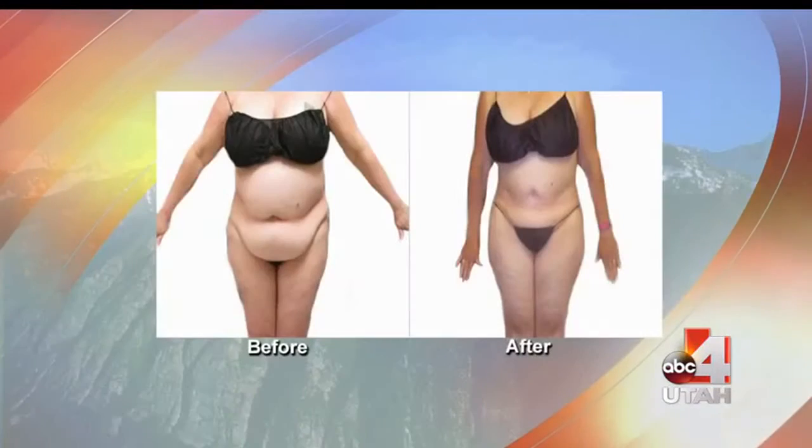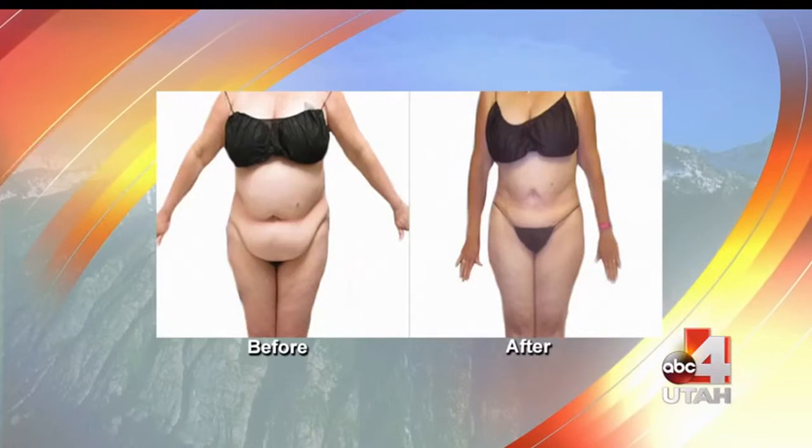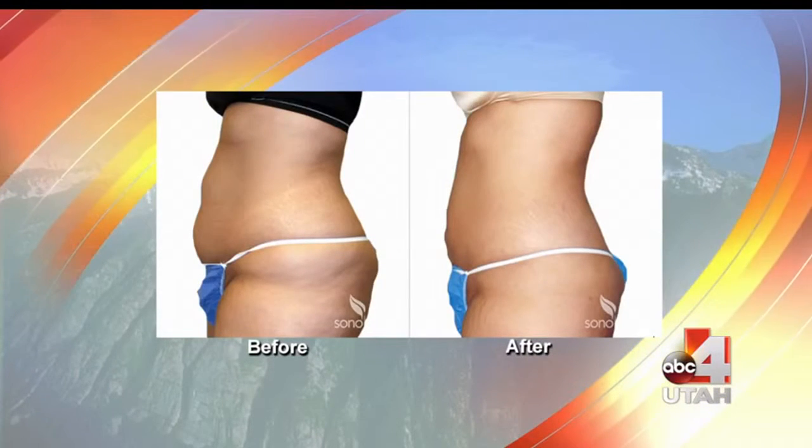Sure. So it's a three-step process. At Sono Bello, we like to call it the tri-sculpt process. And it involves, first of all, we make very small openings. We insert a laser. And the laser does a couple of things. One, it's going to melt the fat. It also stimulates the fibroblasts in the dermis to lay down new collagen, and that causes the skin to contract.